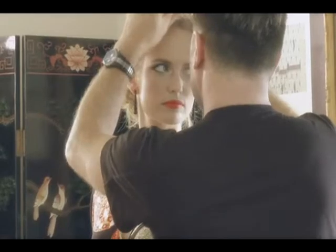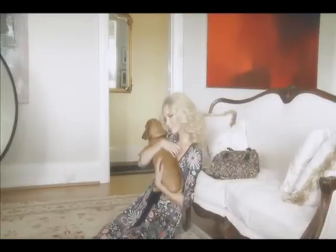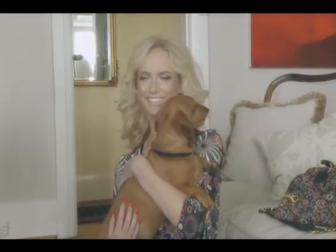So we do some beautiful wool crepe styles that are perfect for going to the office, then going out afterwards. There's always lots to choose from in the range, lots of beautiful prints. Yeah, I love it all.